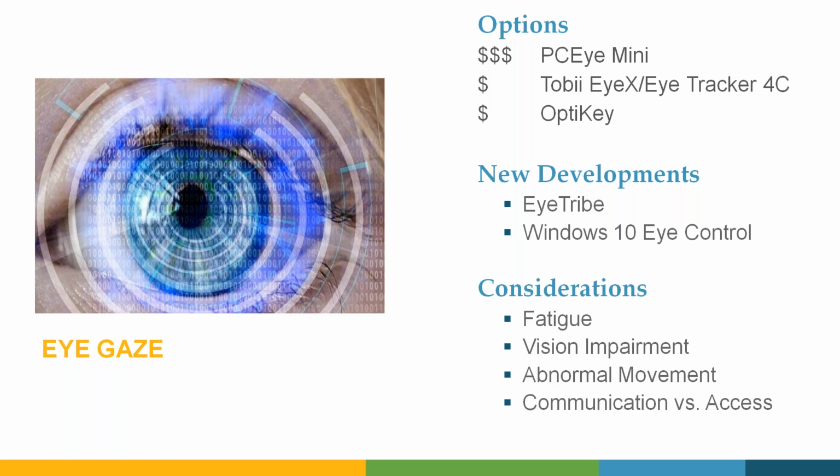On the con side, right now it's only compatible with Windows. You also, like I mentioned, have to have really good cognitive ability to use this. It's going to take a little bit of training. And then insurance typically only covers this device as it relates to communication. The price on this is about $1,200, and you can work with a local rep from Tobii to get a demo.